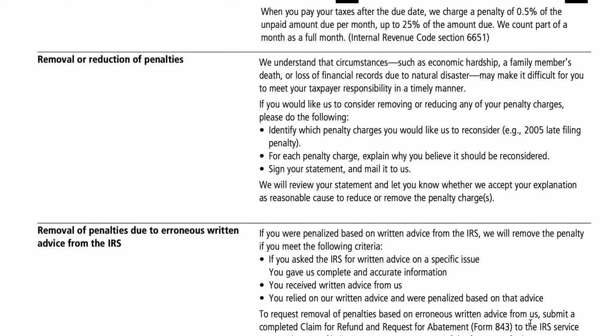There's a program called First Time Abate where the IRS will allow virtually any taxpayer to remove the penalties if that's the first time that they've incurred penalties related to a tax return. You can also file for abatement based on reasonable cause. So that's this section right here. If you had an economic hardship, a natural disaster, or a death of a family member, all of those could constitute a reasonable cause situation to remove or reduce penalty charges. And then finally, if you requested written advice from the IRS and you gave them all the information, you received the written advice, you followed it, and then the IRS came back and penalized you, you can also remove penalties based on that.